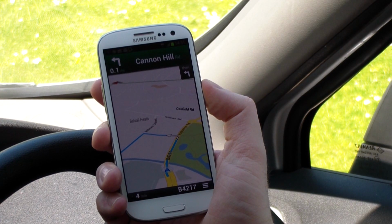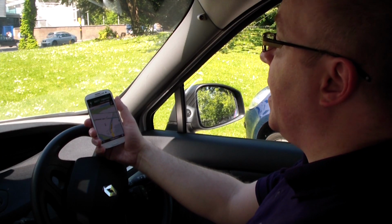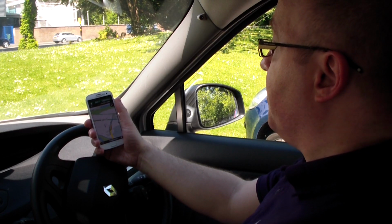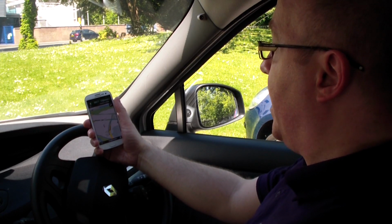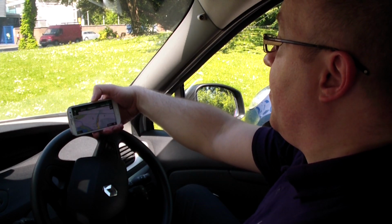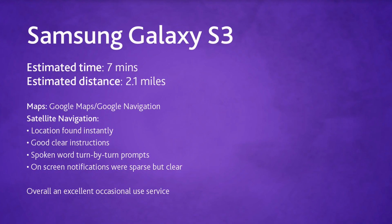The Samsung Galaxy S3 performed very well, finding the destination from our entered search term, Edgbaston Stadium, very quickly. During the journey, the instructions were clear and precise, and when we wanted the device to move into landscape mode, it did it instantly and quickly.